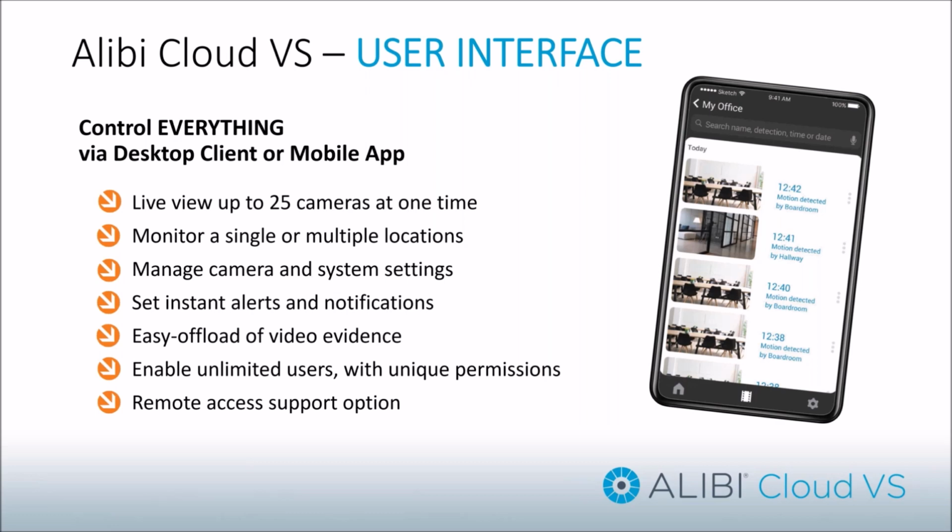The desktop application gives you a little bit more robust experience at this point in time because it is a bigger program. With that, you can live view up to 25 cameras in one grid, or as few as 1. And you can mix and match, from 1 camera at one location to different cameras at different locations. Those can be blended, so you drag and drop cameras over to get whatever view you want to see at the time.